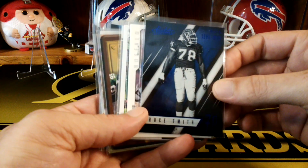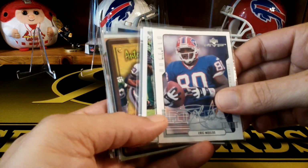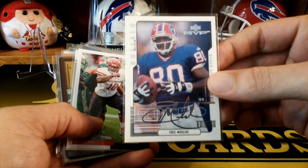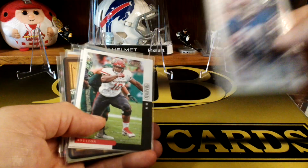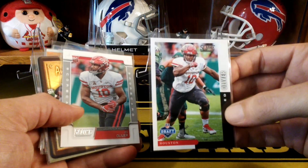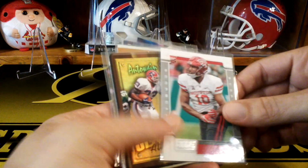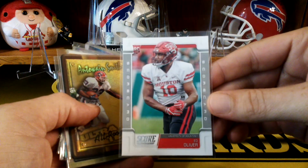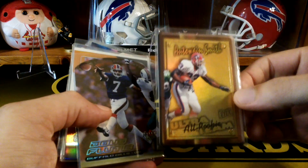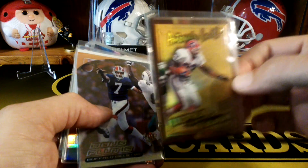So this is a Bruce Smith from Absolute. It's a pretty cool card. It's an Eric Moulds. I know he sent me a bunch of older cards, which was really cool. That's from Upper Deck, Eric Moulds. I actually really liked him. Used to love Eric Moulds. You got an Ed Oliver draft card from Score, and that's actually the Scorecard parallel for Ed Oliver from Score. There's Antowain Smith, Fleer Ultra, all rookie team.